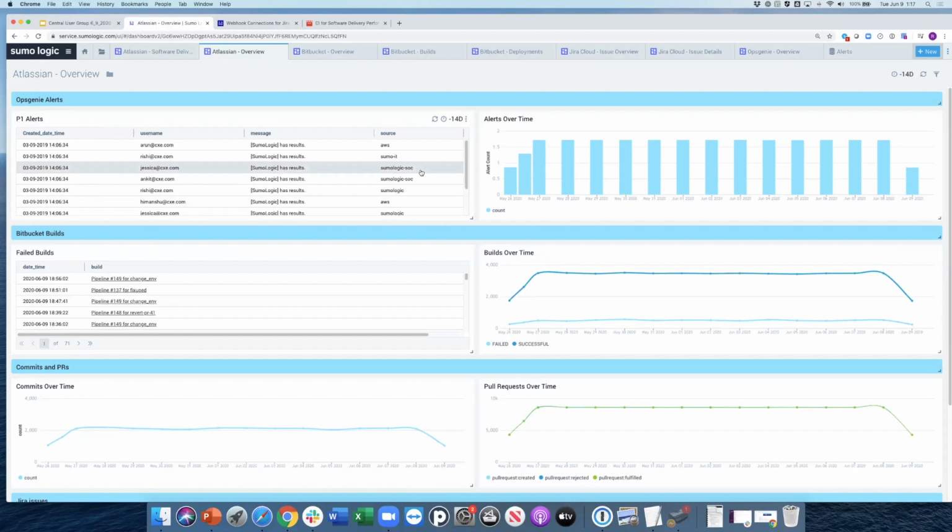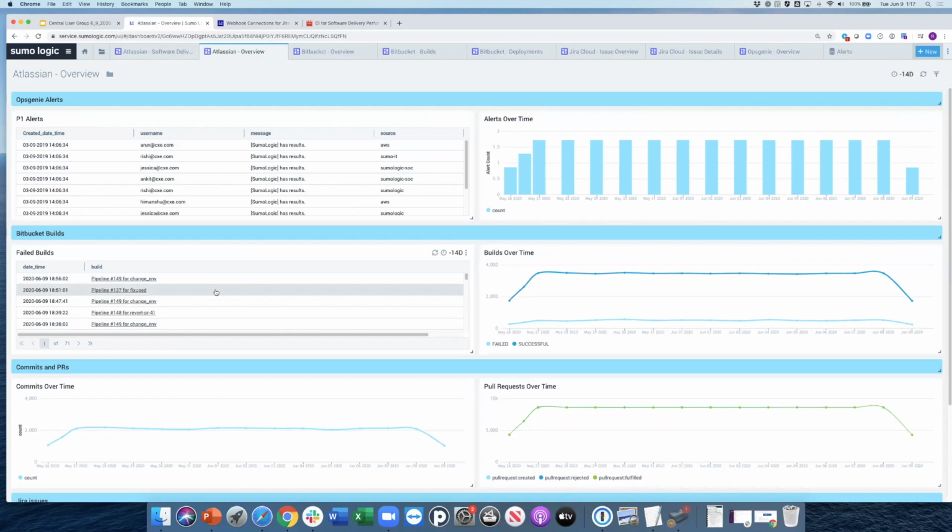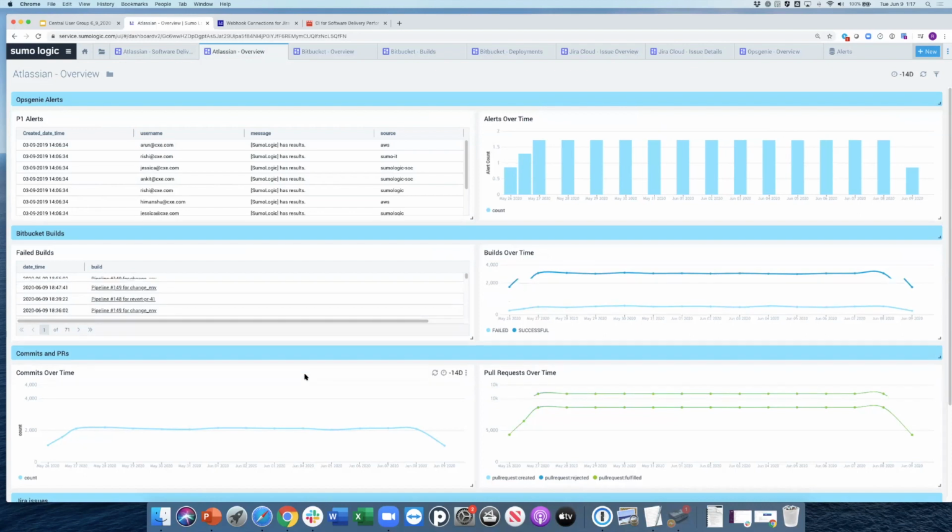And yeah, everybody wants to first understand, are there any P1 incidents in my pipeline, right? Are there any open P1 alerts? And this is what we're getting from Opsgenie. Show that over here and track them over time. Same thing here, Bitbucket builds. Then you move down, you shift left. What are my failed builds, right? Something that I can click on here, dive into Bitbucket Cloud and understand why this build failed.